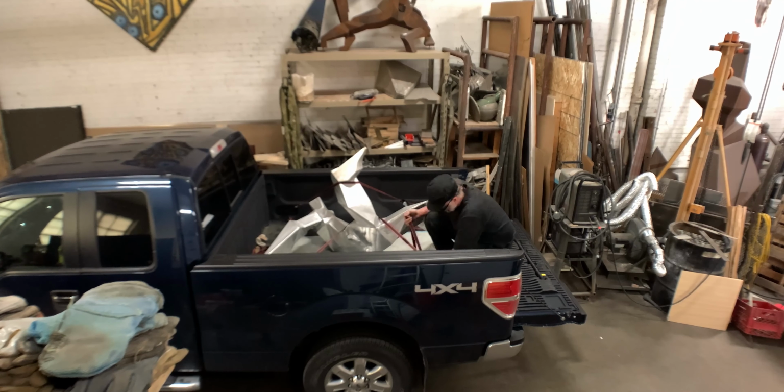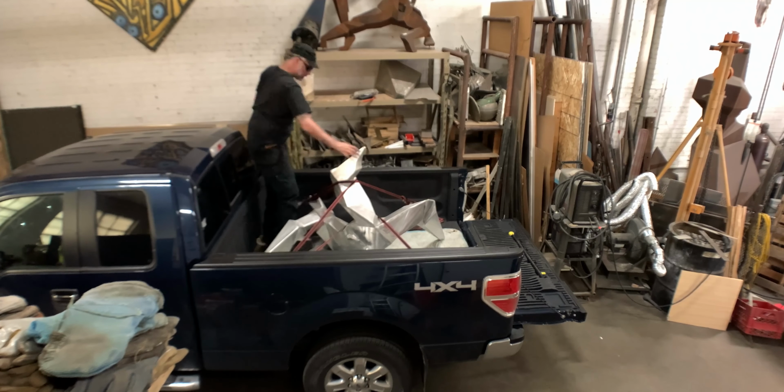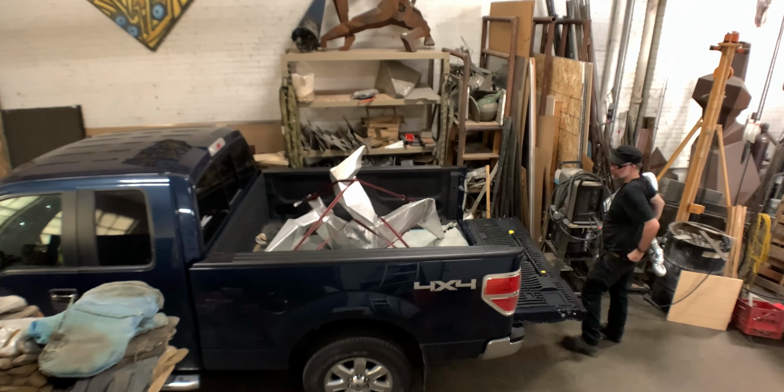So the best way to do it, if you have a singular object, is to have one strap come around it and then come around the other side, so the two straps actually compress and capture that object. I'll do that in multiple directions to give myself a more secure fit, so it'll be rock solid as I drive down to Governors State, which is roughly an hour south of here. Time to get moving and head on down to Governors State to install Arch in their gallery.